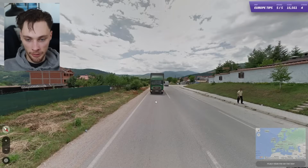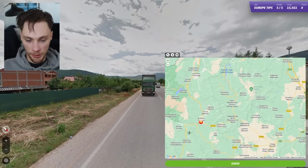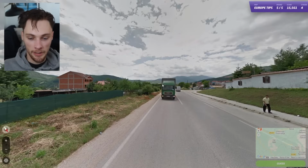If you see this large green truck following you across Europe, you have to be in this western road from Kočevo down more south here along the E65, where this truck follows the Google car the whole time. It's extremely helpful in rare circumstances, but it's paid off a lot of times for high scores, so very, very helpful.